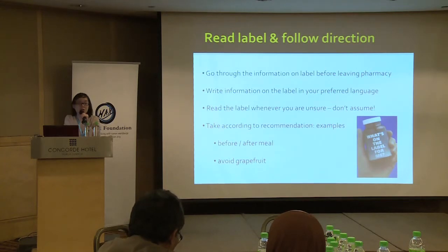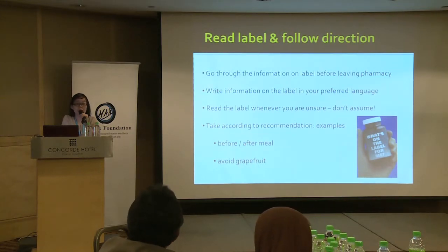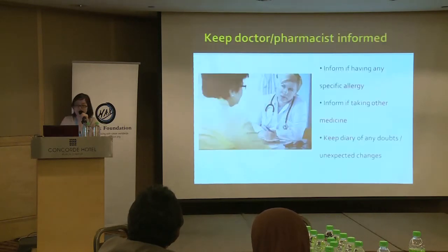Then take according to our recommendation. Before or after meal is actually important. Before meal will just mean that we don't want your medication, for example, to interact with fats, because if you take with meal, sometimes your meal contains oil. So that may affect the efficacy of the medicine. Or why do we want you to take after meal? So that you don't have any gastro disturbance that may actually be coming from the medicine itself. And one thing here is to avoid grapefruit for certain drugs, because it contains certain enzyme that once again can affect the efficacy of your medicine.